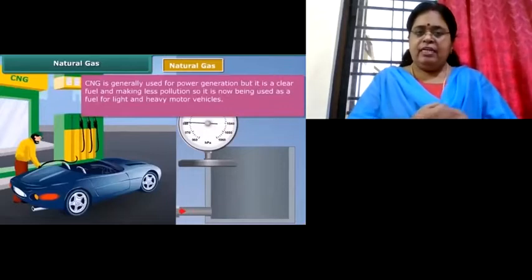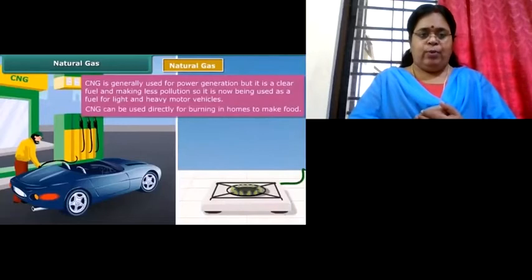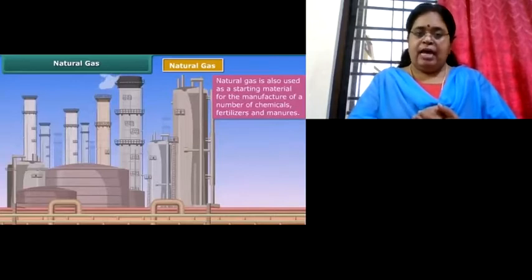It is a very clean fuel. That means it makes very little pollution. So that is why it is being used as a fuel for light and heavy motor vehicles. And CNG can also be portable. It is easily carried forward. Natural gas is also used as a starting material for making a lot of chemicals, fertilizers and manures.